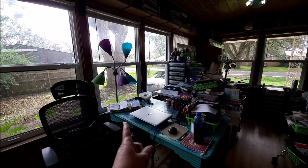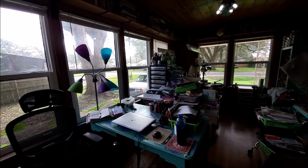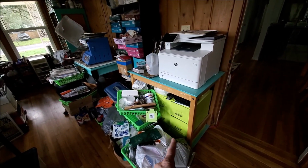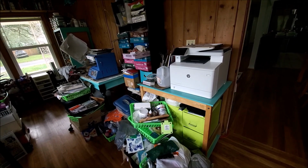And as you can see the top of my desk in places. Now, I still have stuff on my desk, but it's stuff I use all the time. And obviously, this spot over here did not get cleaned up. Now, there's a reason for that.